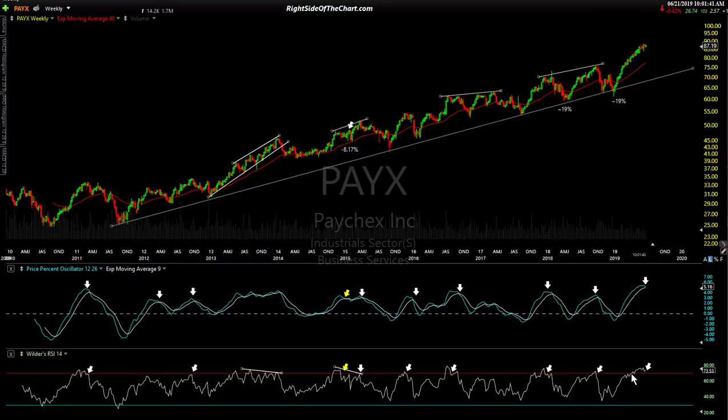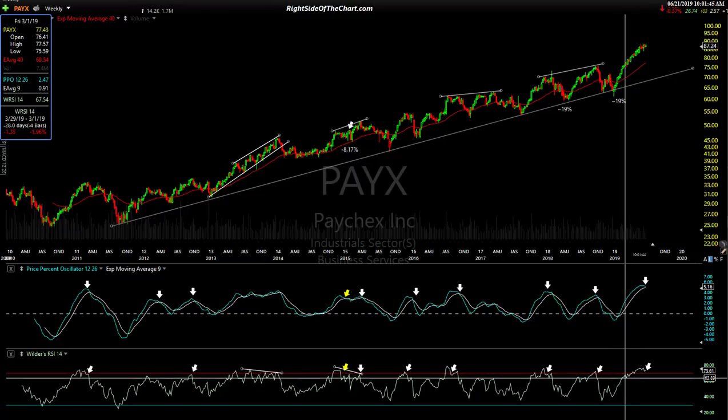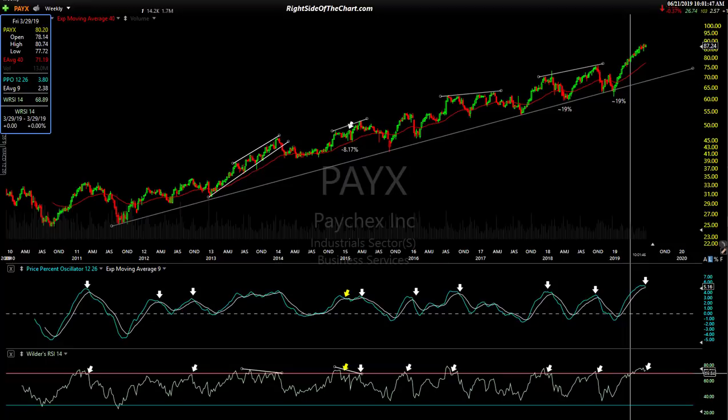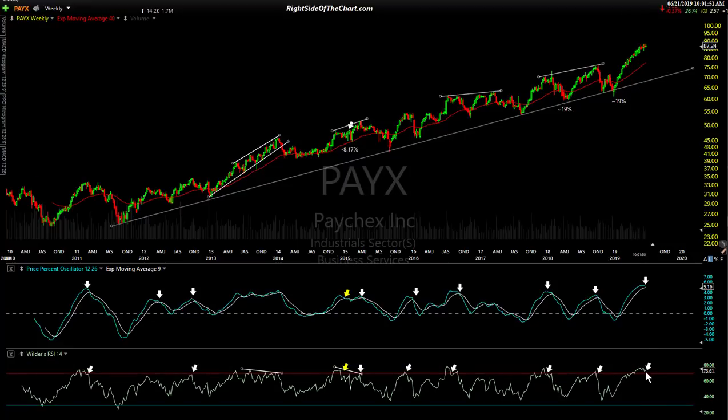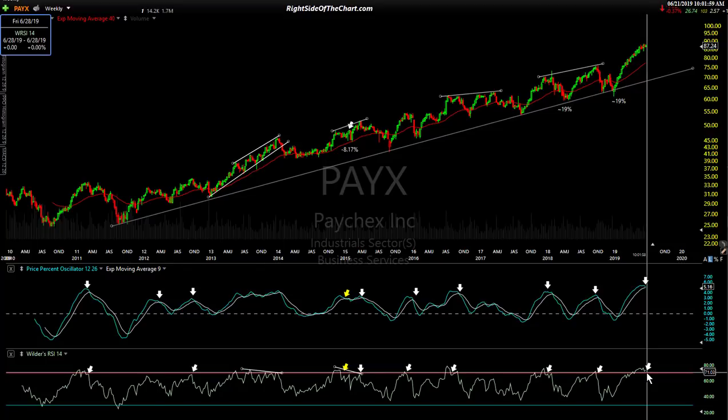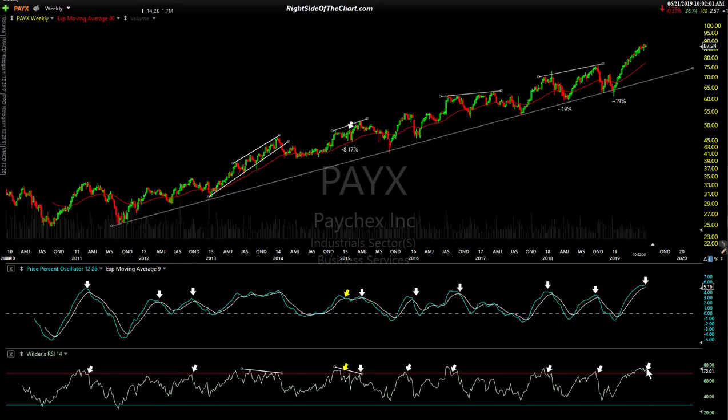Like right now, for example, we have an extended overbought reading. We started to become overbought right about here, and the stock has remained overbought. So at this point, confirmation will come. Now I'll probably be short the stock before we get it. I'll show you why in a second on the daily chart, but confirmation will come when we cross back down below that 70 level. Confirmation on the sell signal will also come when we get the bearish crossover.